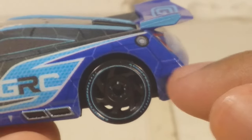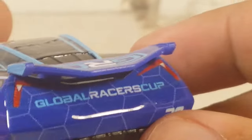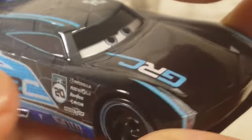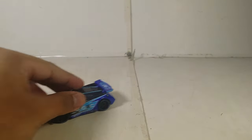Of course the blue looks fantastic, which is my favorite color. The spoiler, by the way, is plastic, also in the same color. Global Racer Cup name right there with the number 20 underneath. Same thing on the other side. Of course he had the auto triangle so the pit crew can change the tires. Same thing right here, the GRC, number 20 right here, and of course the logo right there. So yeah, and yes, he does roll pretty well.